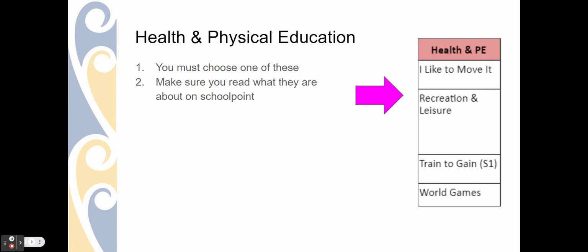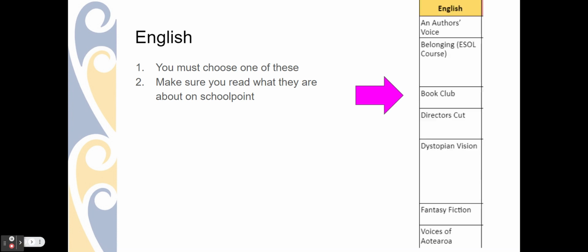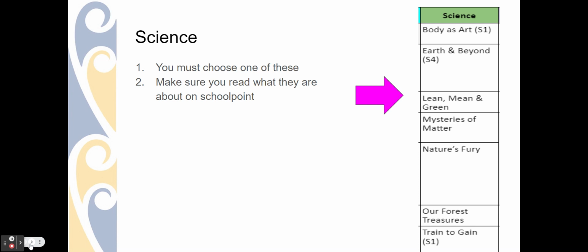Here's your 4 options for health and physical education. Note that Train to Gain for the keener athletes also is a science-based course. In English, there's 7 options, a really wide range. If you've been doing belonging, you will continue with this, and perhaps you'd like to have an extra English course as well. Remember when you're choosing your science to make sure you cover all the disciplines in science: chemistry, biology, physics, and of course, horticulture sustainability.